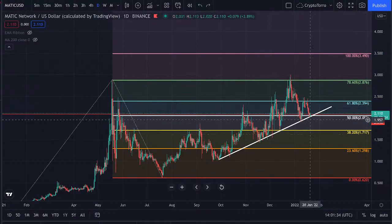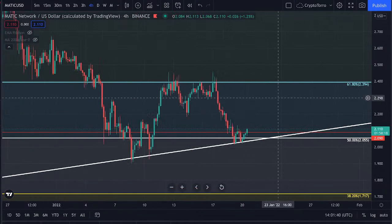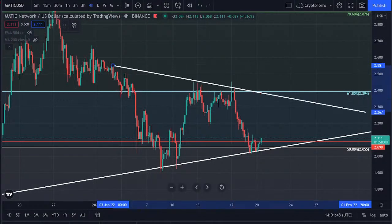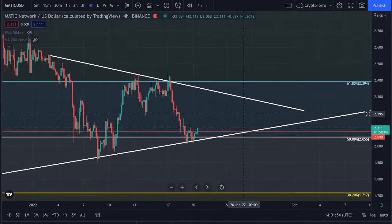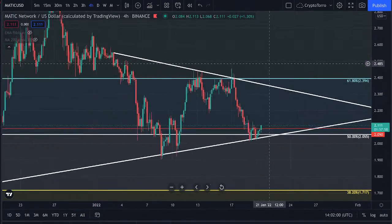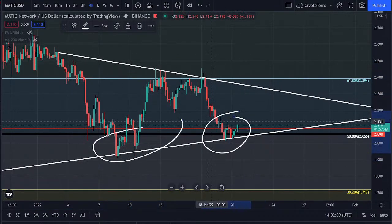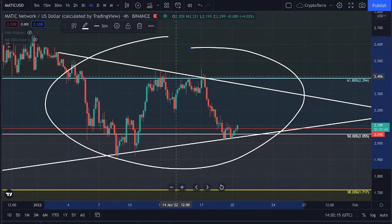So let's take a quick look at the immediate short term on the 4-hourly time frame and see if we are able to spot any type of pattern. Well, what I'm seeing right away is that if we place, for example, a trend line from this point all the way to this point in time down below us, we can clearly see that we are inside of a symmetrical triangle. This symmetrical triangle has already seen several touch points below this descending resistance. We have as well seen several touch points on top of this ascending support. So therefore, this is a major pattern that you want to monitor very closely on MATIC.